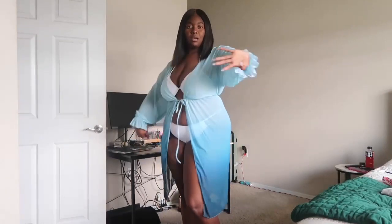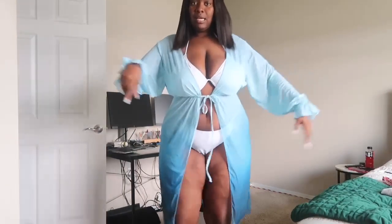Next up, I have some swimwear. So I got this little cover-up thingy. It's like an ombre blue. You can tell. See-through, just a good little cover-up.